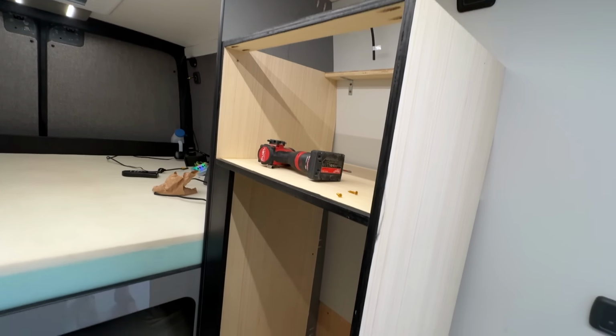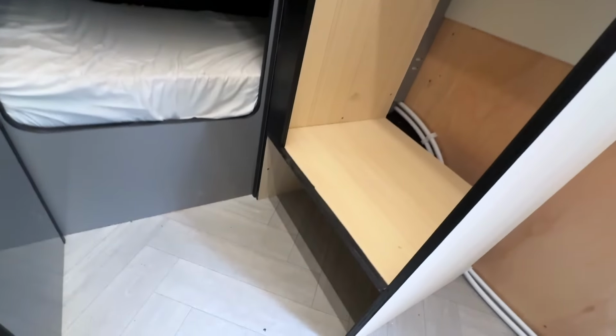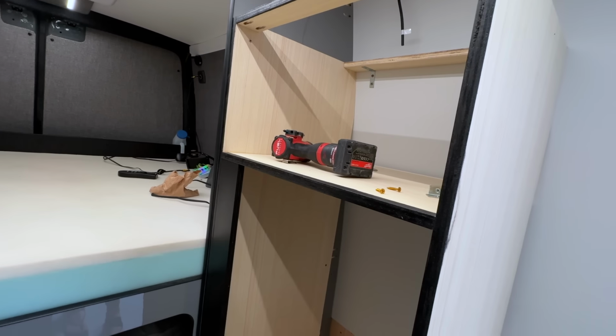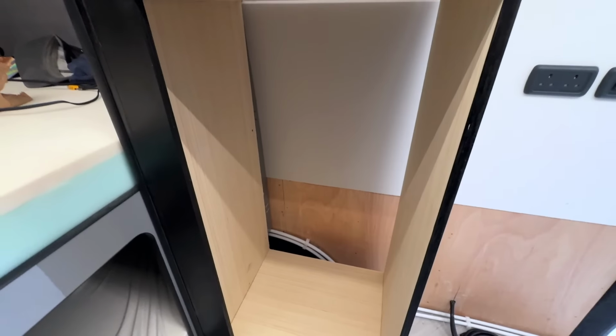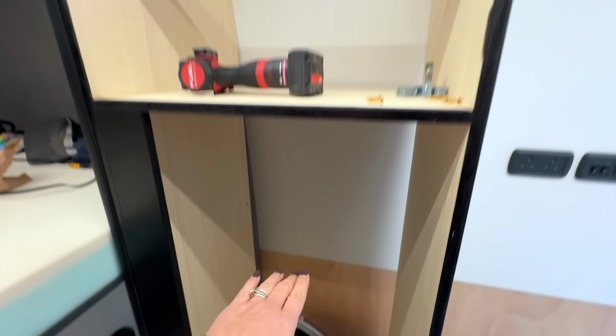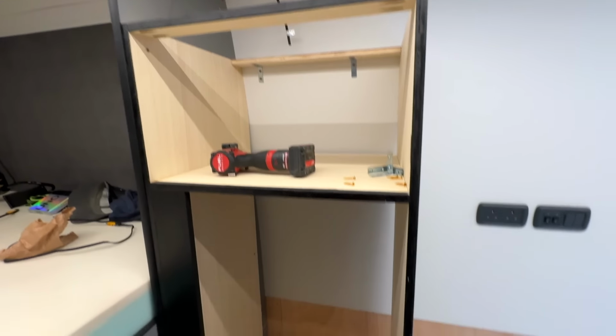So this is the beginning of the larder. The fridge is going to go in the bottom area there, and then on the bottom we're going to have a step that pulls out so we can get up onto the bed. What we've noticed as well is because originally we were going to have an under counter fridge which would have sat around here anyway, then we were going to have a gap, and then we were going to have the microwave there, so it just made sense to build a larder.